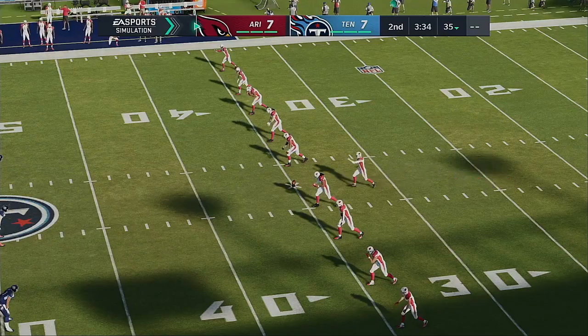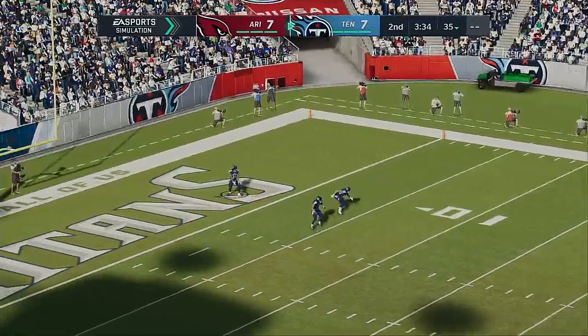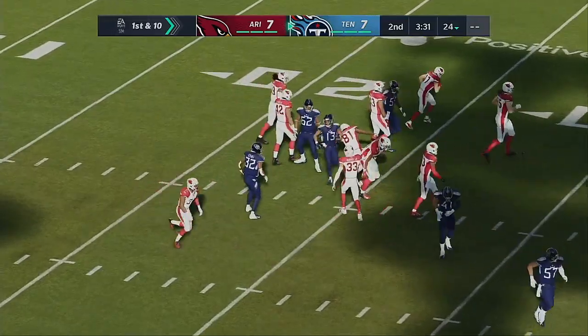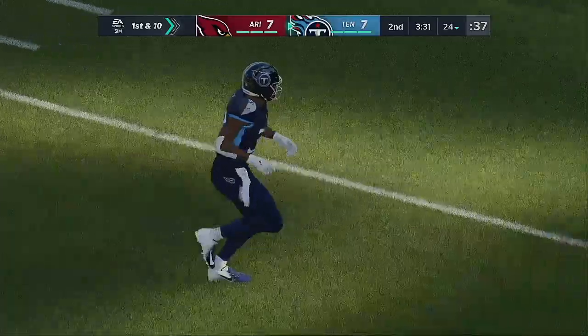Each team has scored. 7-7 here as the kick's away. Fielded a couple yards into the end zone, and he'll be stopped right around where he would have been had he gone down to a knee. Maybe a yard shy of there at the 24.